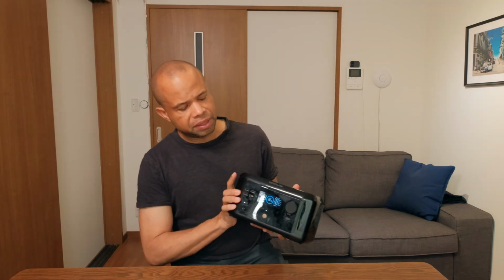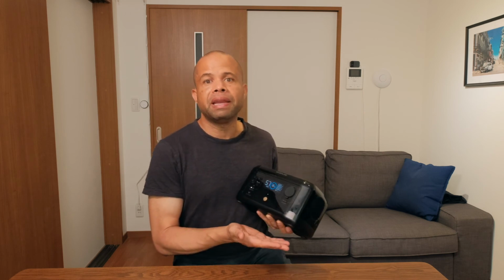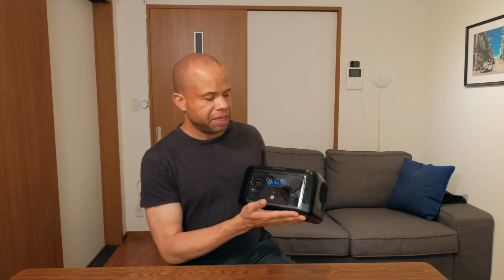All right, so this is the EcoFlow River Mini. So what do I have to say about it? Great device. It's definitely going to serve my use case. I'm going to use it to charge my iPad Pro and my iPhone and my AirPods as well. For me, this is going to be very useful in an emergency situation. I'm going to put the EcoFlow River Mini in my backpack.